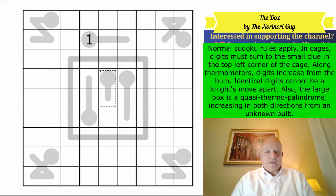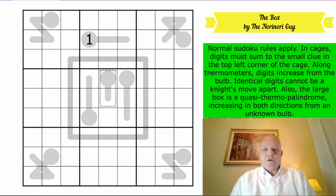Some things are concurrent with us on Discord, but right now I'm going to have a look at this puzzle called The Box. Now, a very odd rule set. Thermos are normal, so along thermos, digits increase from the bulb. So you can see the path of these ones. It goes first there, then there, then there, then there. And digits must get bigger from the bulb all the way to the end. That is regular. The cage that we have adds up to the number in it. So those two digits add up to 7. That's normal enough. Now, do not forget this rule. There is a knight's move rule, so 2 cells a knight's move apart cannot contain the same digit.